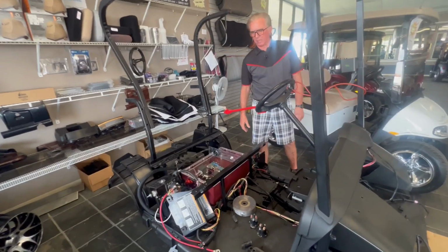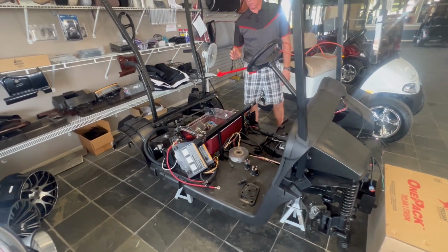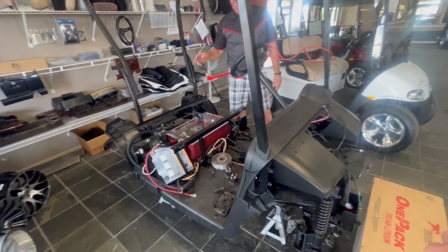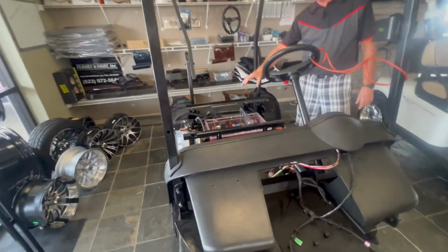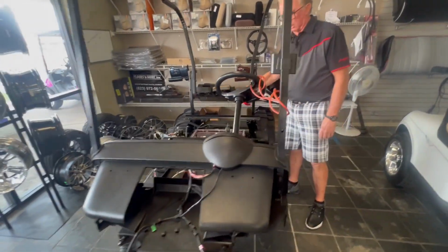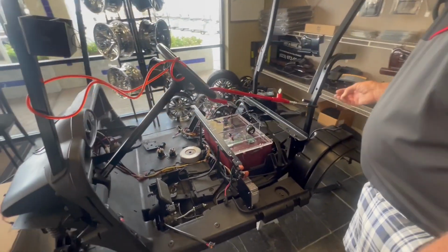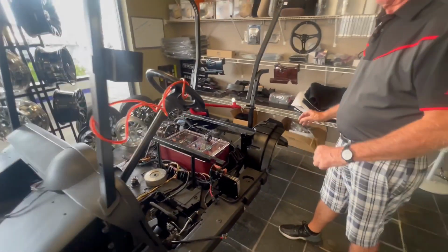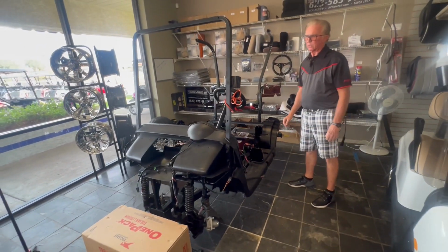We take our golf cars down to this level. We put most everything new in with the exception of the motor and the controller. We then use the 105 amp hour Trojan lithium battery. The customer picks their color of the body, the pinstripes, as pinstripes are hand painted. They pick their custom 14-inch wheels. Our carts go 33 miles an hour.